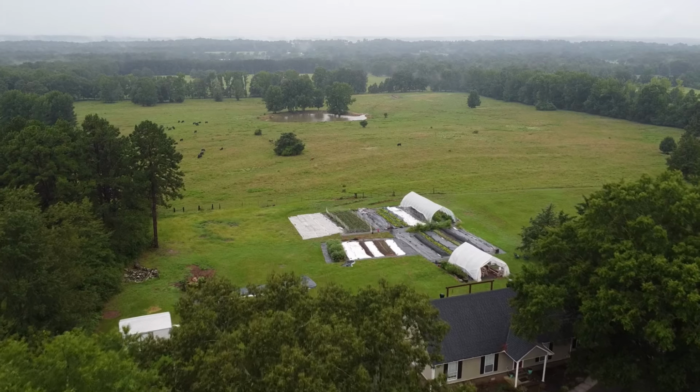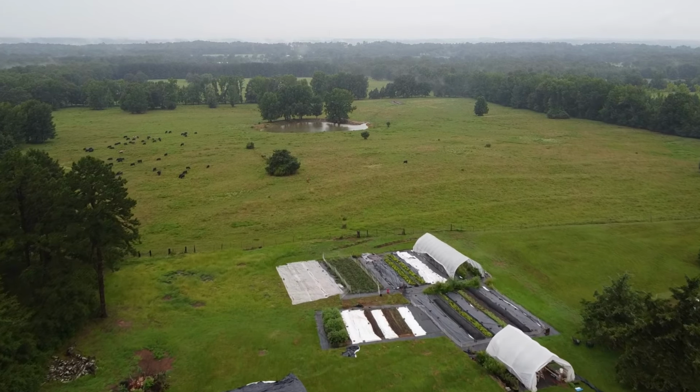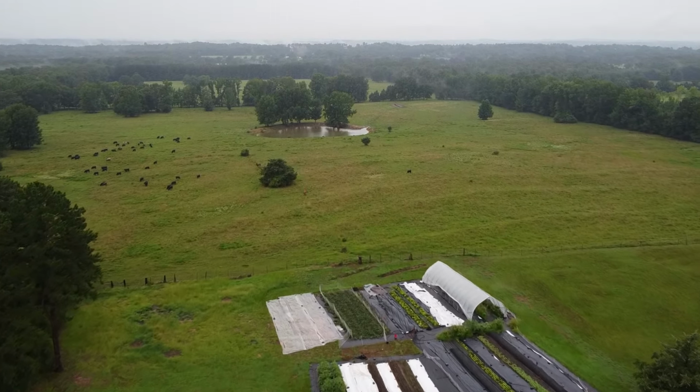So do you need a tractor to run a homestead? This is a great question, and it's one I get often. And it's really a multifaceted question that we have to dive into. And the first question we really have to ask is, how much acreage do you have?